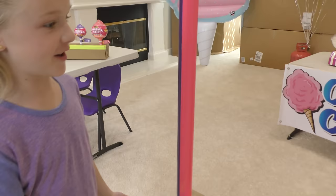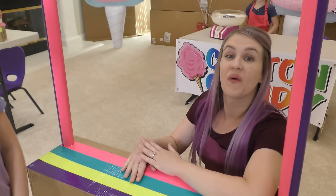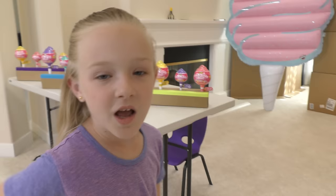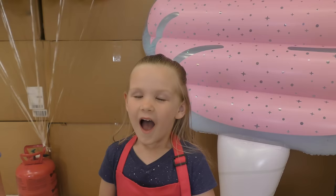All right, guys, next up is the ordering window. This is where mom's gonna work and this is where we're gonna get our cotton candy cuties. Welcome to the Cotton Candy Cutie Shop. Okay, guys, come on in. This is where I'm gonna be doing my cotton candy. This is where the magic happens in Madison's. I make all the cotton candy cuties.